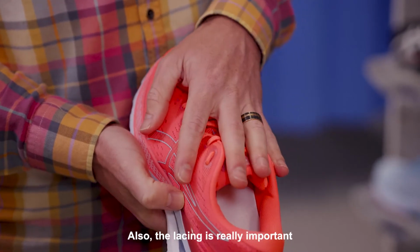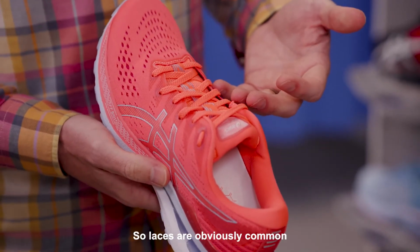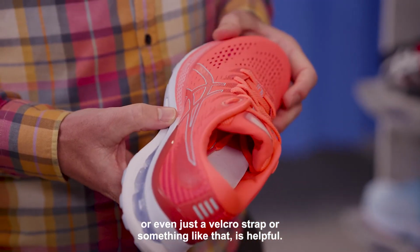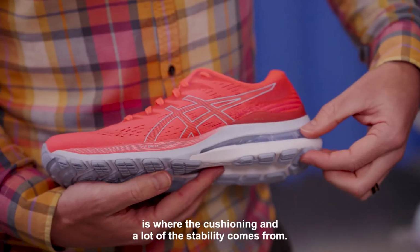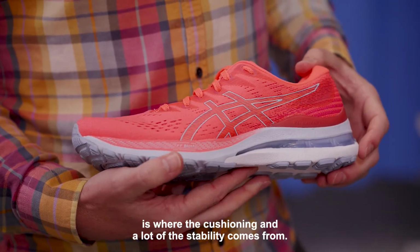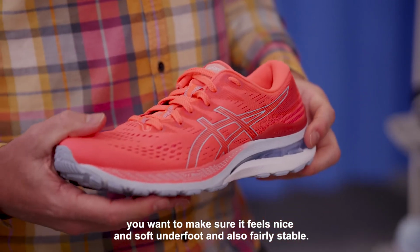Also, the lacing is really important, or some way of fastening the shoe to your foot. So laces are obviously common, or even just a Velcro strap or something like that is helpful. The midsole, which is this section of the shoe here, is where all the cushioning and a lot of the stability comes from. So when you try the shoe on, you want to make sure it feels nice and soft underfoot and also fairly stable.